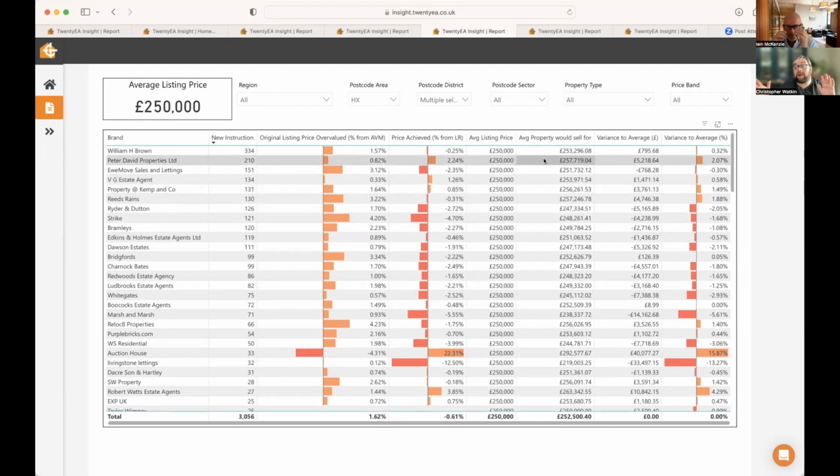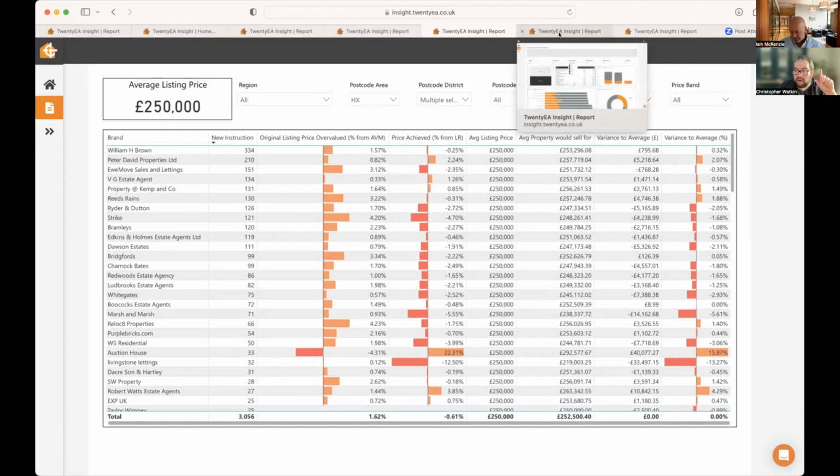You've got to be very careful the way you market this. But how powerful is this when you've got your iPad out and you can show it to the vendors? Mrs. Miggins, I'm from Peter David, I will get you £4,200 more, or however much it is. That's powerful, and that's independent. It's all from the 20 EA insights. I'm not being paid to do it, but it just shows you how powerful stats are. If you're finding it difficult to prove your value, you can say, look, you might have to pay me an extra £400, but you're going to get £3.5 grand more in your pocket.